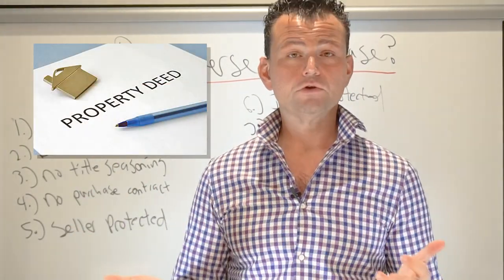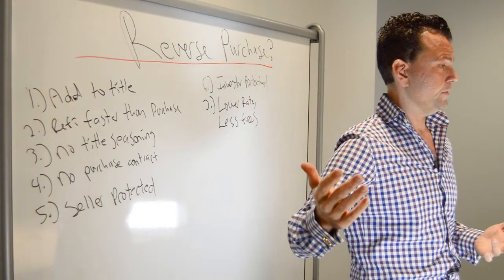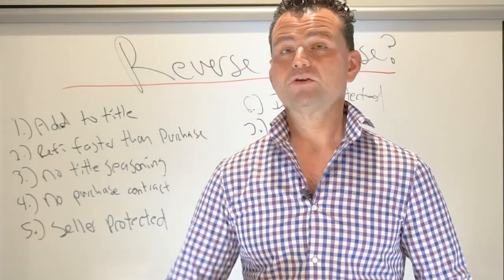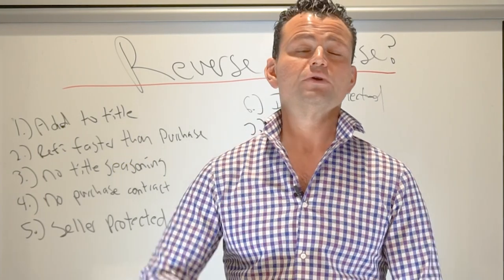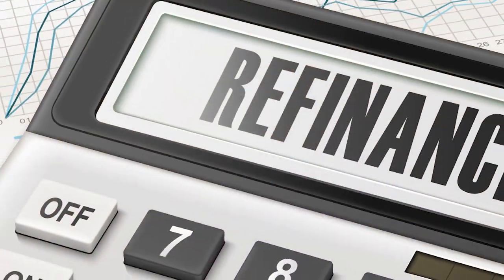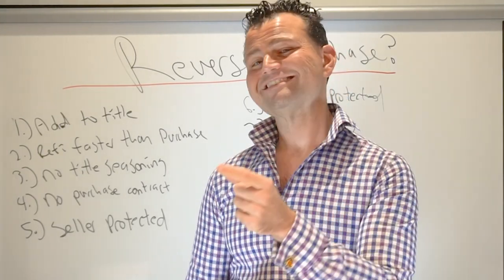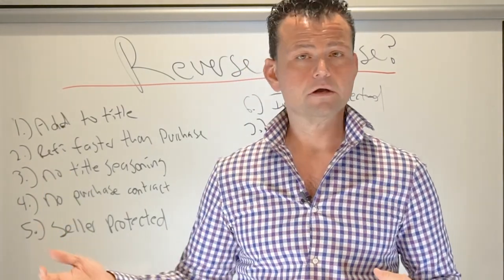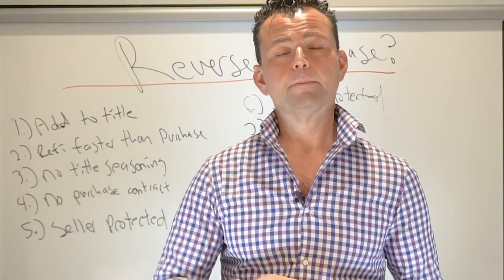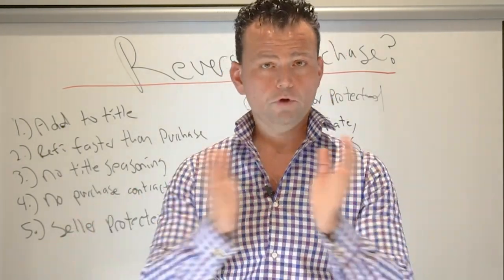So because the borrower didn't have any money to put down, and the seller didn't want to go in second position with a seller second mortgage, the only option was a reverse purchase. So we add the borrower onto title. We have no title seasoning with our hard money, and then we structure it as a refinance, all right? Now the seller and the borrower are on title together, but the only signer on the loan is the borrower. It's a non-recourse loan, so the seller's not on the loan, but they're on title together, so the new buyer can't do anything without the seller's consent.